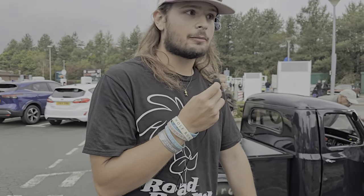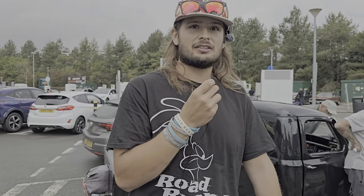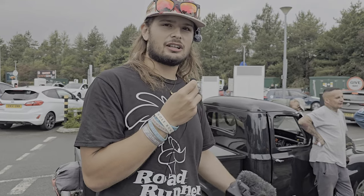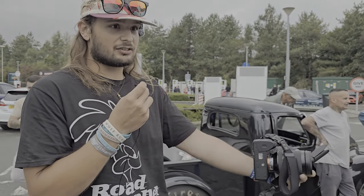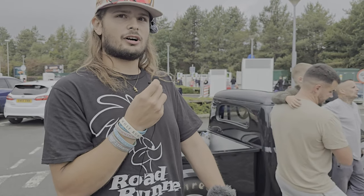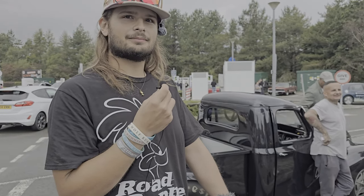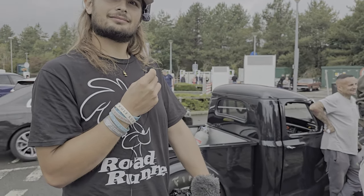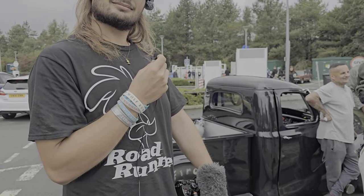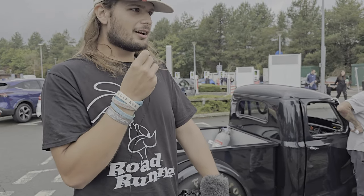So it can be anything. We've had cars from the 1920s. Most of them are sort of 1960s, 1970s. And we have a lot of the modern Mustangs, they'll be the 2000s, 2010s. So it can be anything. Anything that's got some style to it. Anything's welcome. Any words for those who might be ashamed that maybe their car is not good enough?